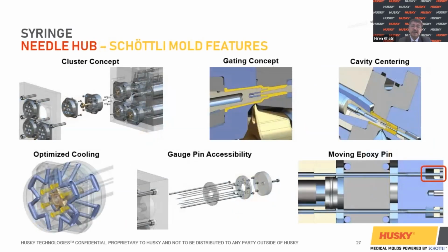Now looking at the needle hub, again we are applying our cluster concept. We can end up with some very high cavitation molds and a very dense mold frame, which is going to lead to higher productivity for our customers.